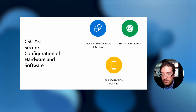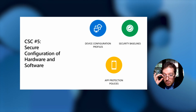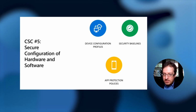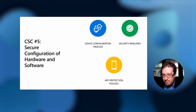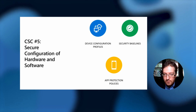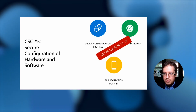And then finally, for mobile devices, you can apply app protection policies. Now, this is something that will help you to meet the spirit of some of those controls just in a different way. By managing all of the applications and data on the mobile devices and putting a fence around that, you can manage the apps rather than the device, but still meet some of the requirements like data protection and so forth.